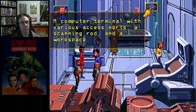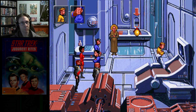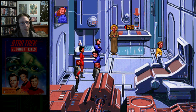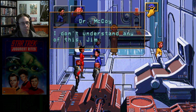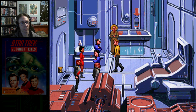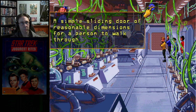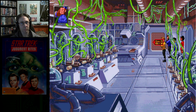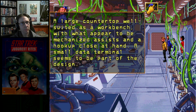An unremarkable piece of furniture offering nothing. No, I don't think that's necessary. A simple sliding door of reasonable dimensions for a person to walk through. Another door. A large countertop well-suited as a workbench with what appears to be mechanized assists and a hookup close at hand. A small data terminal seems to be part of the design.